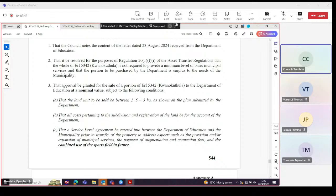This nominal value is the smallest denomination of a dollar, which would mean the 10 rand. Come again, CFO? No value, could mean a 10 rand. It's the smallest denomination of money that you can fold. It's a 10 rand. Okay. It's a nominal value. It's just to attach a value to the transaction.